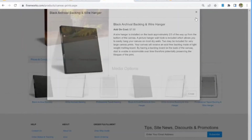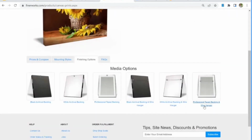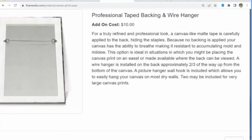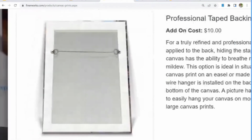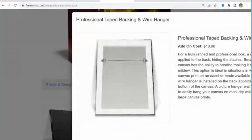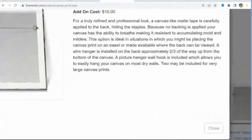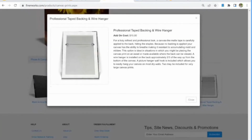The one I prefer and I love is $10 more onto your price, but it is the professional tape and wire hanger. You're able to see the canvas through, and I think people just really feel it's much more than a print. It looks like a real canvas. And depending on how well you did on capturing your image, it may look like a canvas piece.